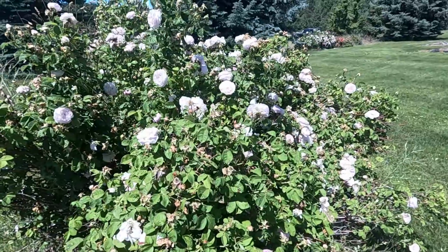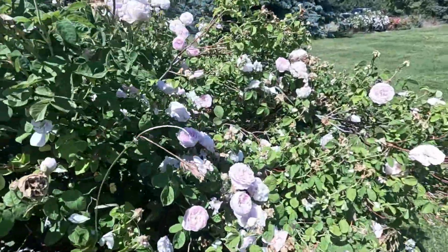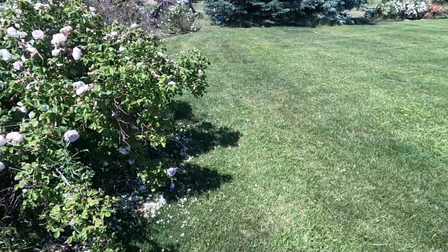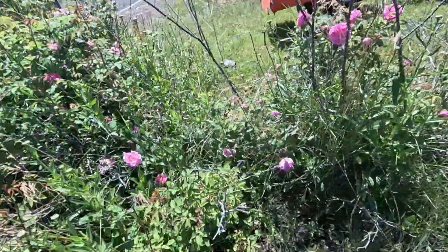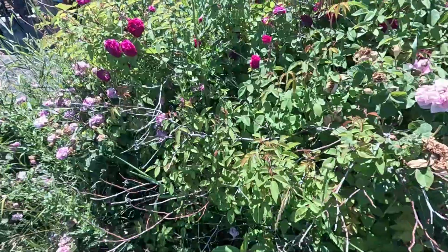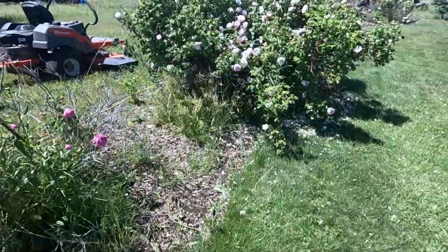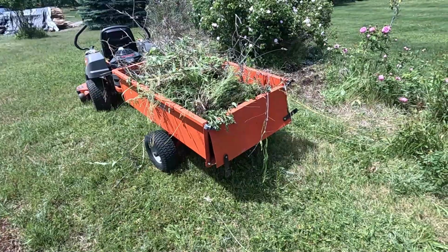Maybe I will post in my description down below a list of the roses that I have grown here for the last 22 years or so. I've lost many more antiques than I have left here. Many have gone away, but a lot have survived, and we are in a cold zone 5B in the inland northwest of the US. So if you want to see that list, it will be down below.